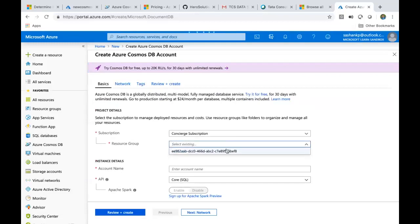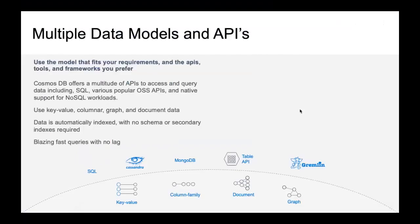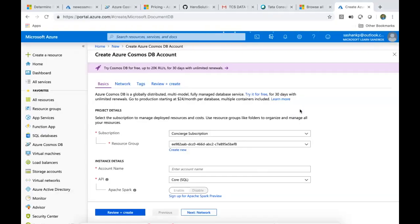Shashank, sorry to interrupt. Actually, I just wanted to know, after logging into the Azure portal, what do we need to create first? Okay, you're able to see this one, right? Microsoft Learn Sandbox. Are you able to see this? One minute.